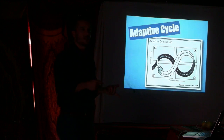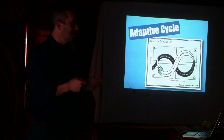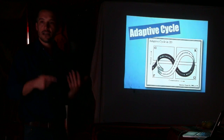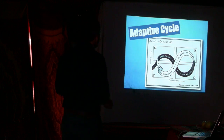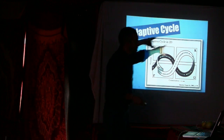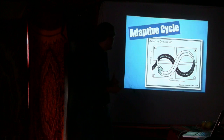So this brings us to what's called the adaptive cycle. It's another part of this resilience science framework that I think is a pretty exciting way to look at all kinds of systems, social and ecological and combined. It's kind of in the shape of infinity. It's a cycle, it's about how change happens in systems.